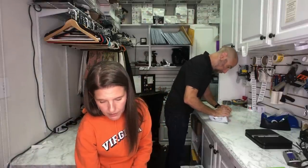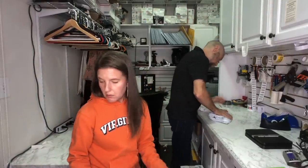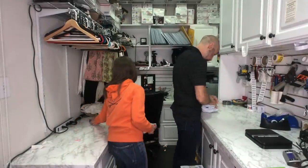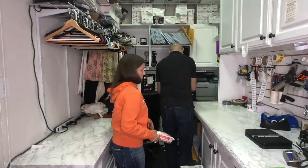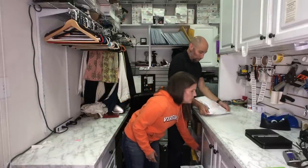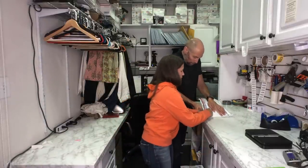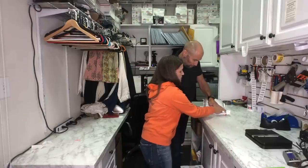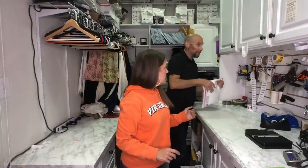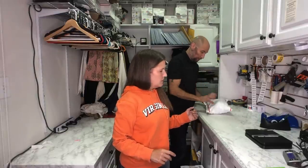Padded flat rate envelope. Damn, it's smashing it. I didn't even show you that sweater. I'm sorry, y'all. It was pretty. Sorry. All right, here we go.